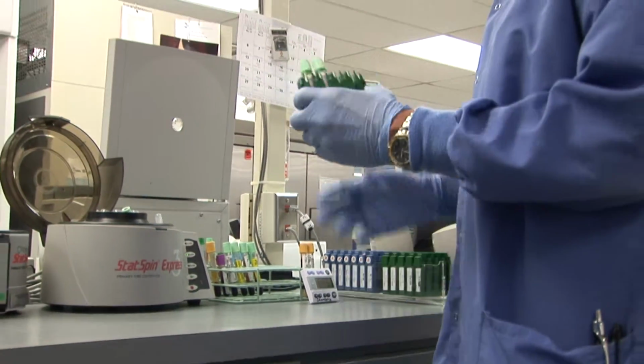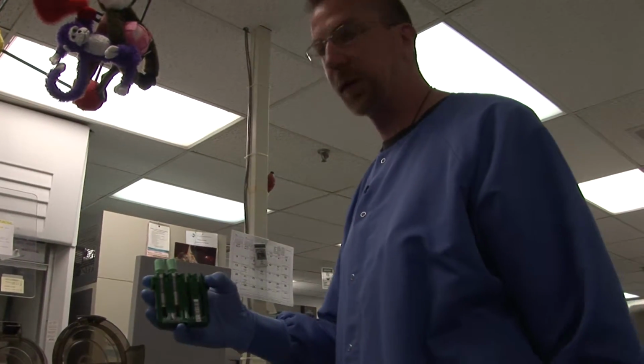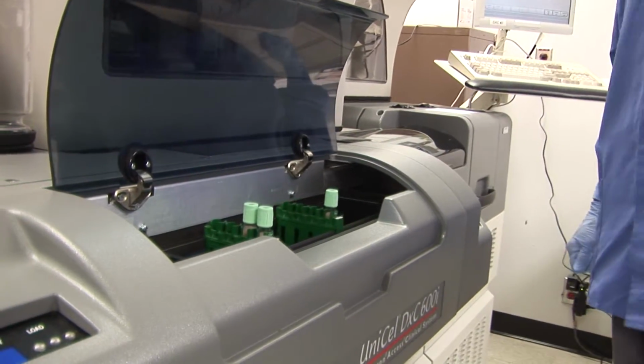Chemistry. So what are we doing in chemistry? Basically running comprehensive panels and drug screens and therapeutic drugs. So we take this little rack here, we leave the barcode out. Again, everything's run by barcode, positive ID on the patient, and we'll put it onto the instrument over here. All right. We hit the run button here, and the instrument's going to take it across.